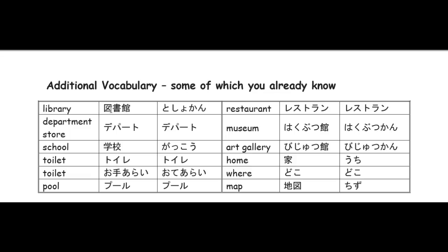The next one you should recognize means to write. And the third one means a public building. So a public building where you can write and there are things represented in graphic form. Toshokan. Next, we know this word, department store.